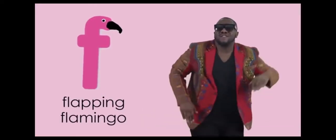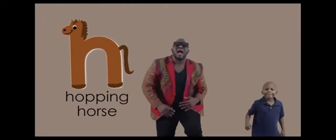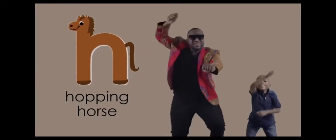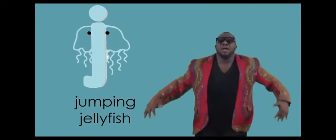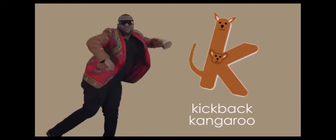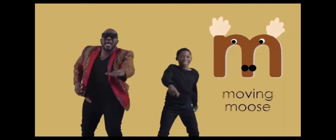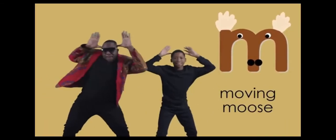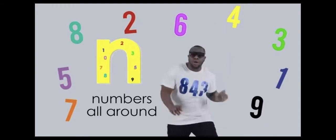Elephants. F, that's an F. Flamingo. G, that's a G. Gorilla. H, that's an H. Hopping horse. I, that's an I. J, that's a J. Jumping jellyfish. K, that's a K. Kick back, kangaroo. L, that's an L. Leaping lion, leap down low. M, that's an M. Moving, loose. N, that's an N. Numbers all around.